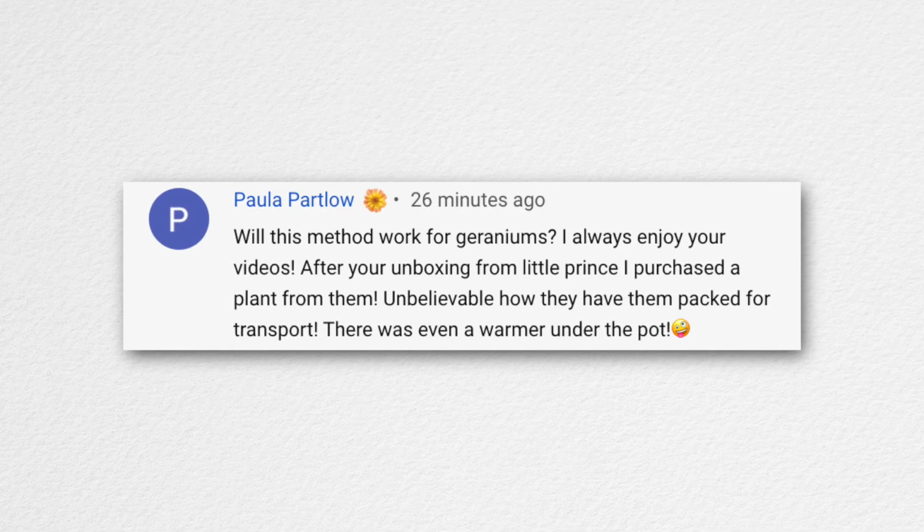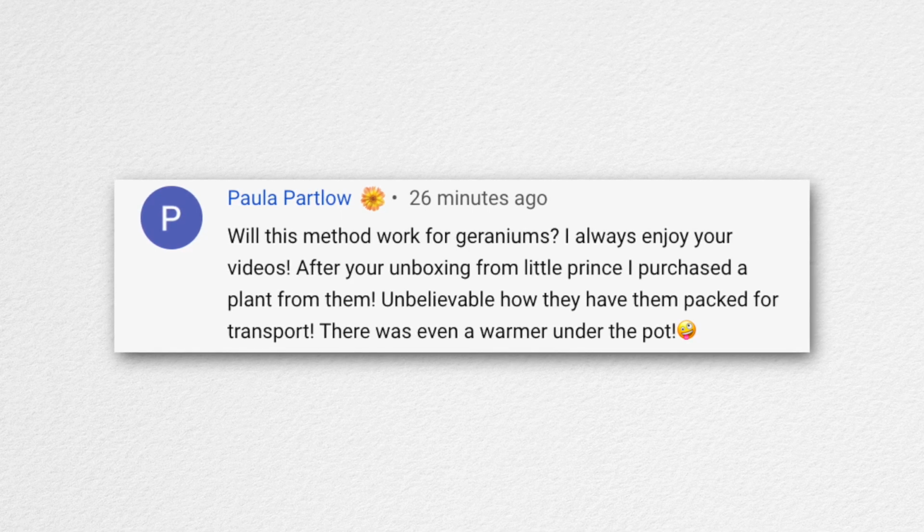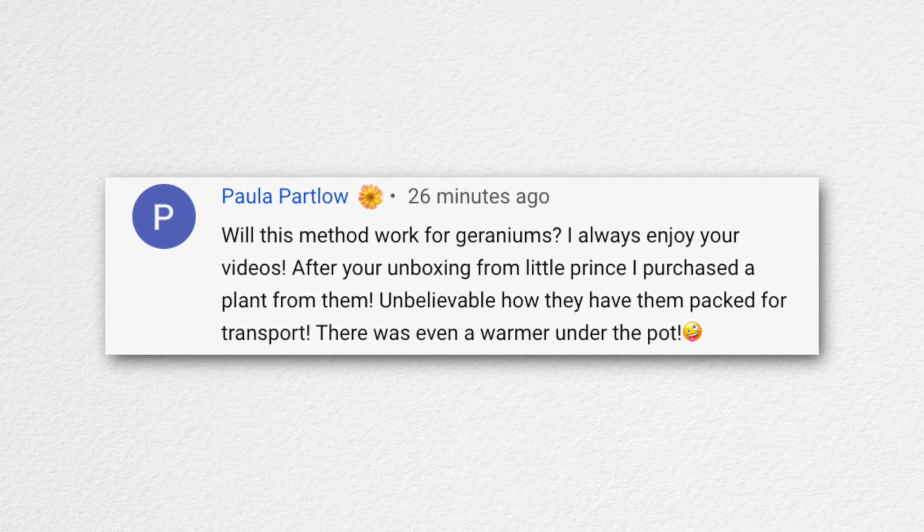Paula said, will this method work for geraniums? I always enjoy your videos. After your unboxing from Little Prince, I purchased a plant from them. How fun. Unbelievable how they have them packed for transport. There was even a warmer under the pot. That's the thing. When you find a company that does a really good job packing stuff, that's kind of a... Little Prince probably is the best packer that we've seen. Yes, for sure. And it's easy to get apart. Like there's no tied bags and stuff like that that gets difficult. They do a really nice job.